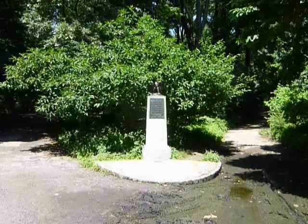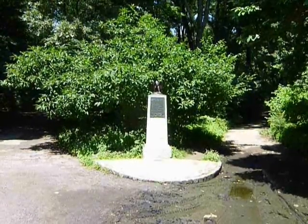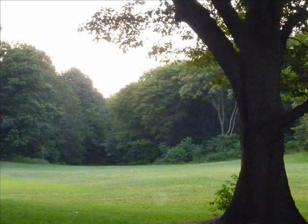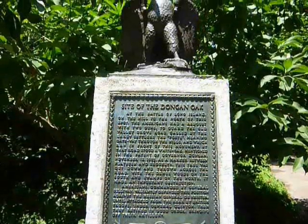One of several small monuments in the vicinity of what is known as Battle Pass is the Dongan Oak Monument. Here a large white oak was cut down by colonial soldiers and thrown across the road to impede the advance of the British Army. It's been a bit of a battle to keep this eagle on its granite.